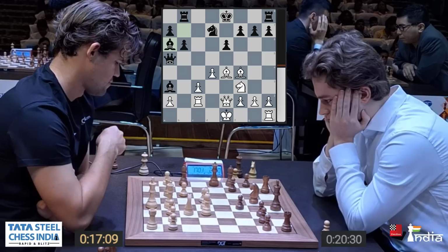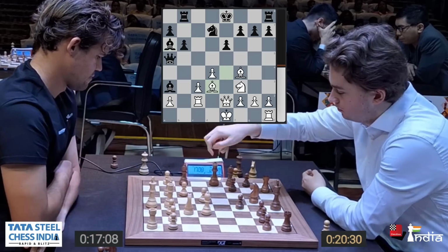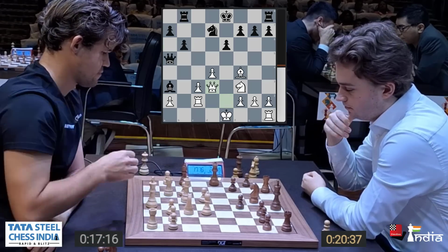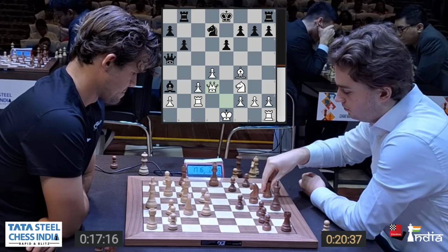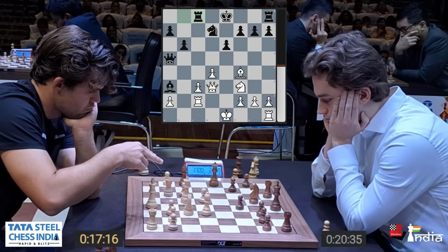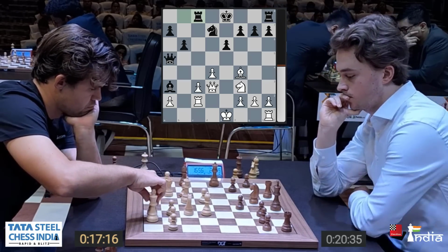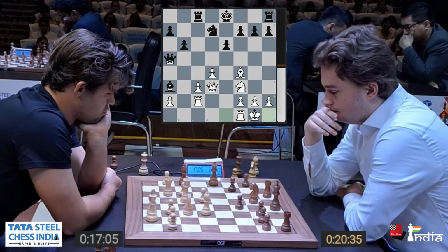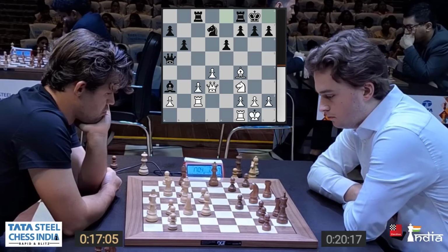It has some sharp lines, but instead Vincent prefers bishop a6 and now trades the bishops here. Queen takes and plays rook to c8. I like how Vincent has played this opening. It seems like he's equalized comfortably here without any problems. Castles, and I believe black will also castle here. Yes, Vincent castles it out.